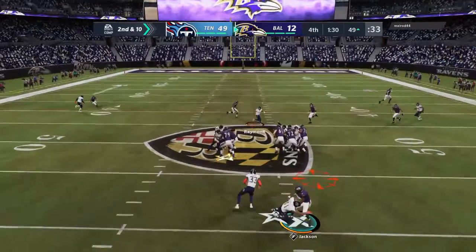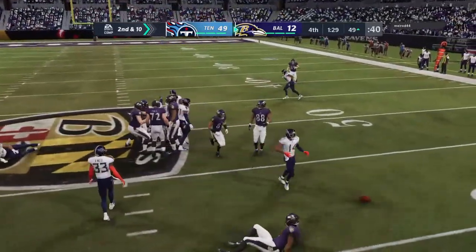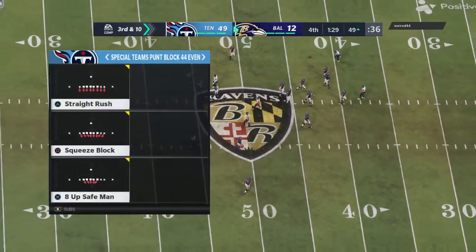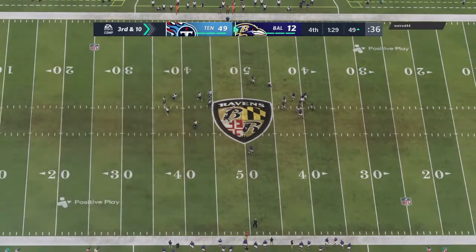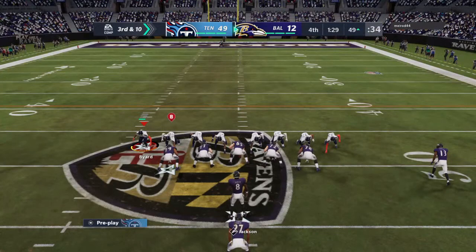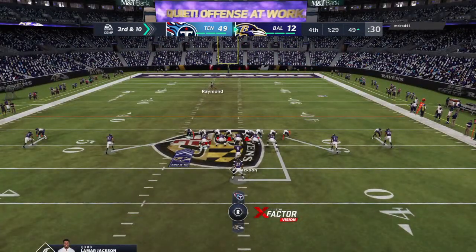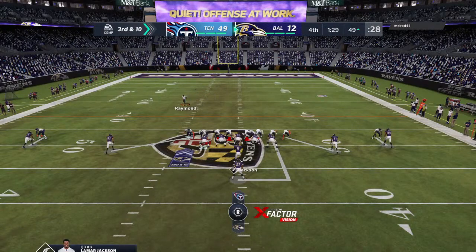Again on 2nd and 10, it's Jackson. Ball hit as he throws there, incomplete. Well, so far in this drive, they've done some good work. They force incompletions on 1st and 2nd down, bring up 3rd and 10. That brings up the big question. Do they bring pressure, or do they play coverage on this down?